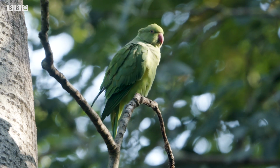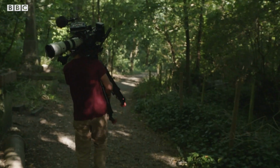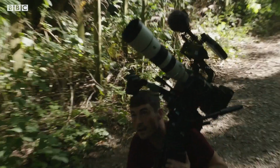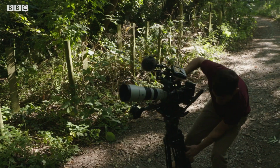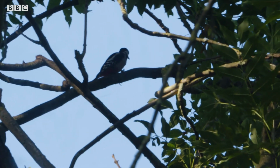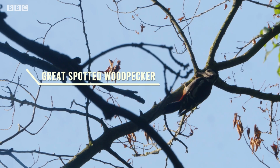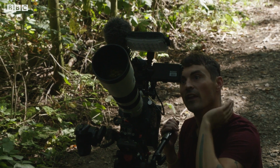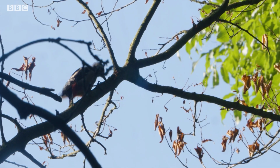Just as I was packing up to find Yussef, I spot something I've been really hoping to see. Okay, I think there is something up there. That is a great spotted woodpecker. Oh, look at him go. That's a female. The males have the red there. The young ones have the red crown, and then that rufous bit. Females lose it and have the darker head.